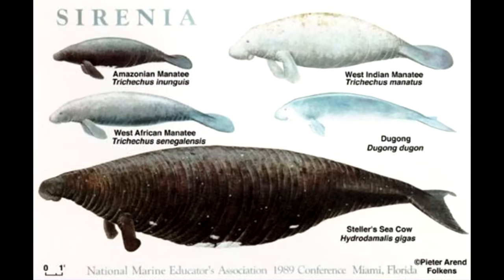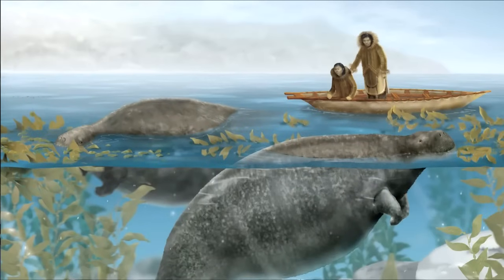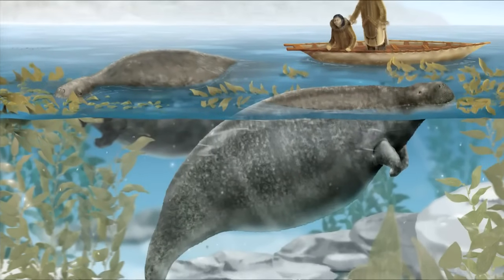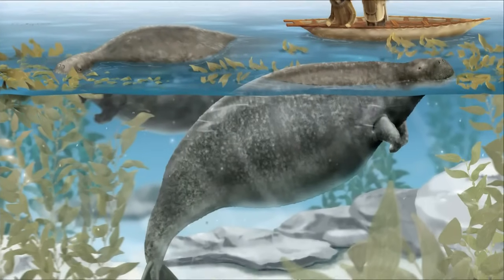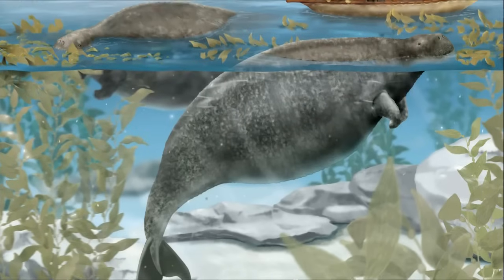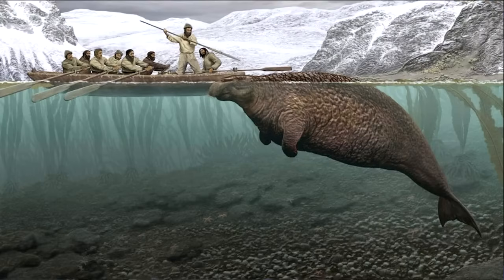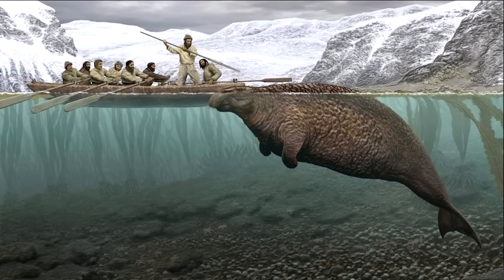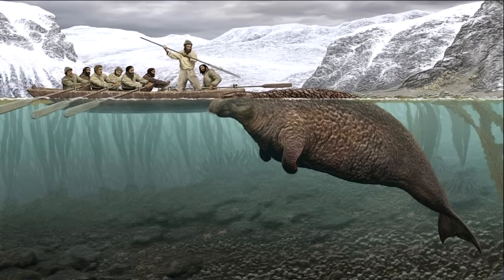At 9 meters or 30 feet long, this dugongid was by far the largest of all Sirenians. It was named for George Wilhelm Steller, a German naturalist, or what we would call a scientist today. He documented the first written description of the animal in 1741. It was buoyant, always floating at the surface, and it was reputed to be easy to kill and good to eat. The word of that spread quickly, so that it was hunted to extinction by passing sailors over a span of just 27 years.